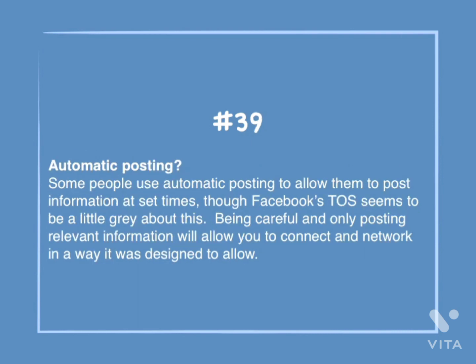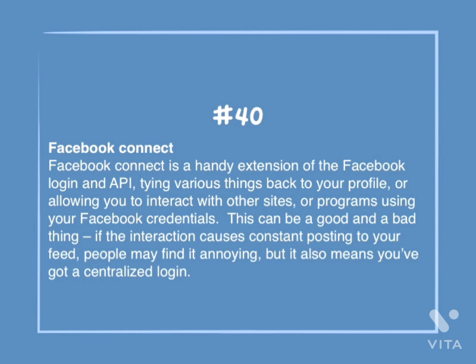Number 39. Automatic posting. Some people use automatic posting to allow them to post information at set times, though Facebook's terms of service seems to be a little gray about this. Being careful and only posting relevant information will allow you to connect and network in the way that it was designed to allow.